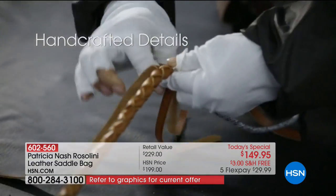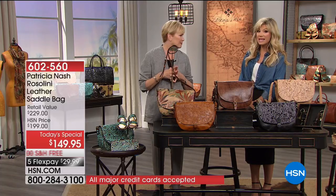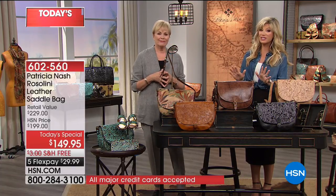Here's that burnishing we talked about and the hand braiding. Just all of this detailing that makes your bag so special. It does, and it's only here. This design is only here at HSN.